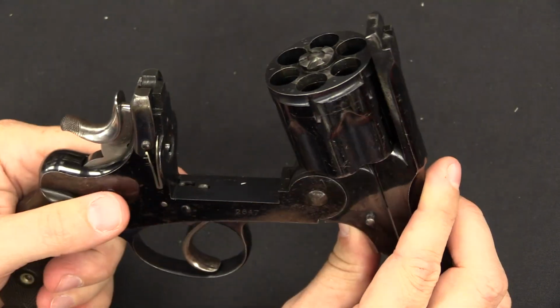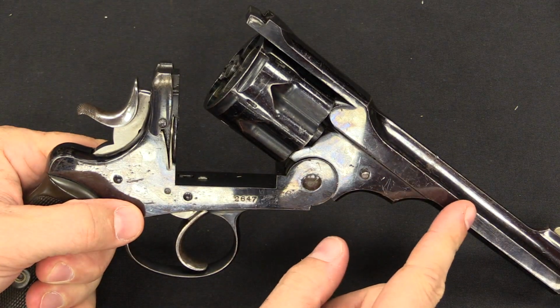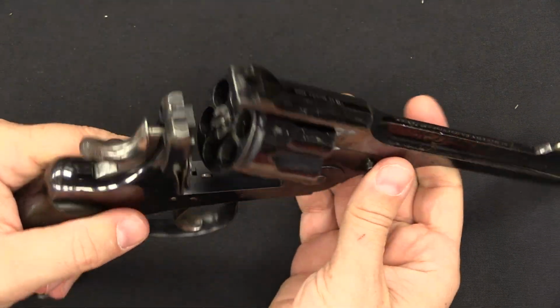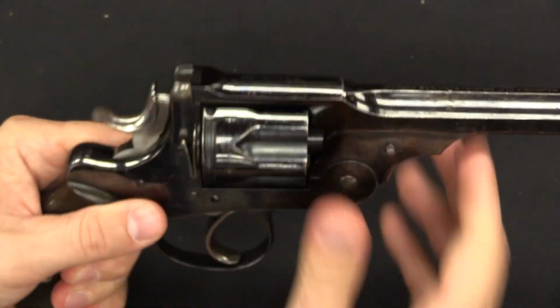lot faster than something like a single action army, where you have to manually eject each round with a rod and then manually load each round one at a time through a loading gate. This, all empty, drop 6 rounds in it, lock it down, and it's ready to go again.